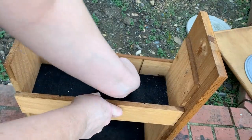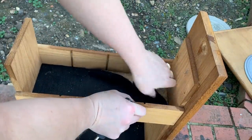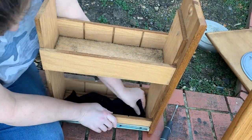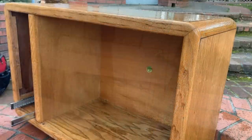You might have noticed from before that this two-story drawer has been lined with some kind of sticky black felt fabric. Why? Just why? I don't know. And why am I not wearing gloves for this part?